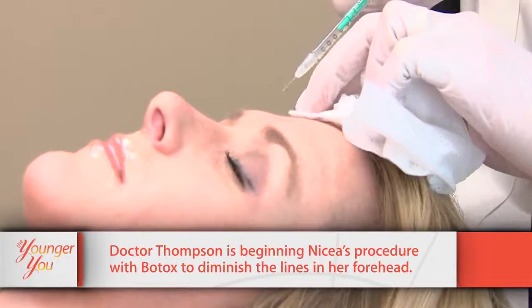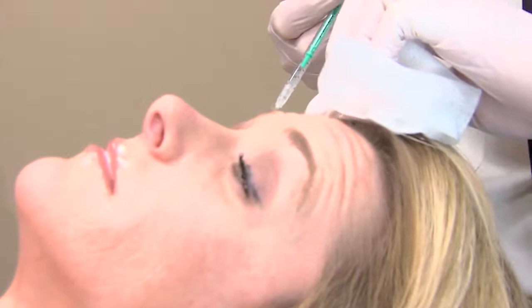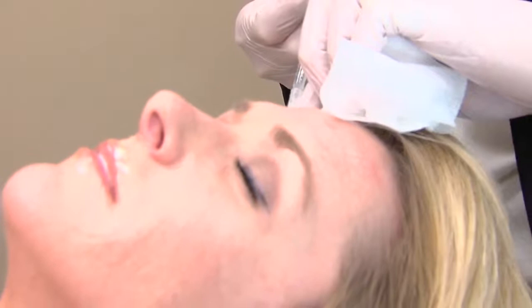Can you raise your eyebrows for me? Okay, relax. So I have them raise the eyebrow just so I can see exactly where the muscle is, and that tells me exactly where I want to inject. Okay, raise again and relax. So we're injecting about 8 units of Botox here, which is a very conservative amount.